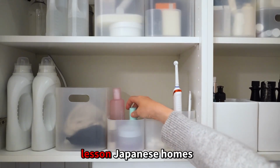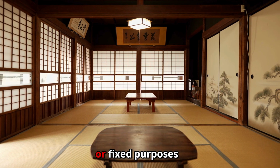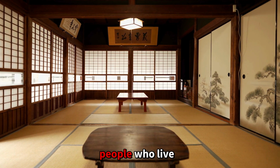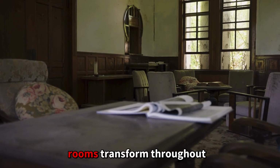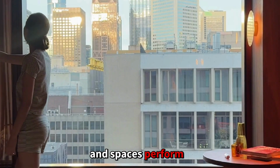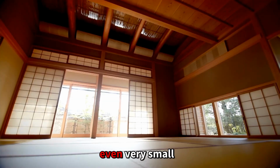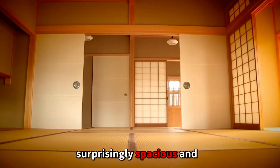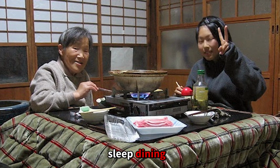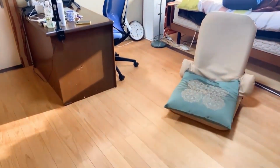Perhaps the most important lesson Japanese homes offer is flexibility. Instead of designing rooms around furniture or fixed purposes, many Japanese homes are designed around the changing needs of the people who live in them. Rooms transform throughout the day, furniture moves or folds away, and spaces perform multiple functions whenever necessary. This flexibility allows even very small homes to feel surprisingly spacious and useful. Families can adapt rooms for work, sleep, dining, entertainment, or guests without requiring additional square footage.